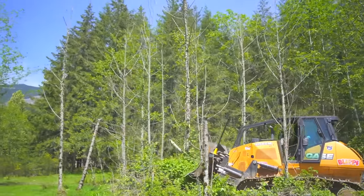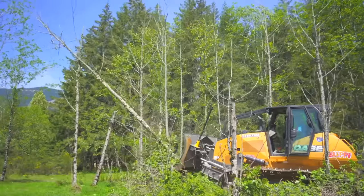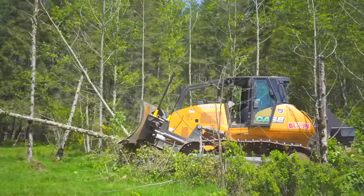What I'm doing here is bulldozing down some old dead trees. So then it'll make some room so we can plant some new ones.